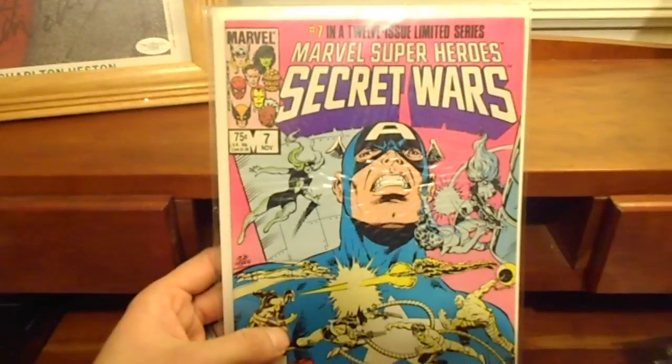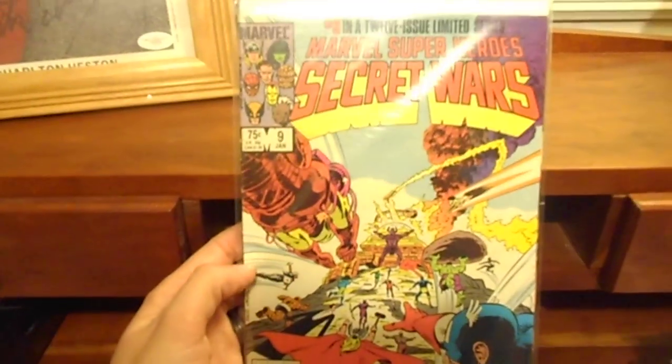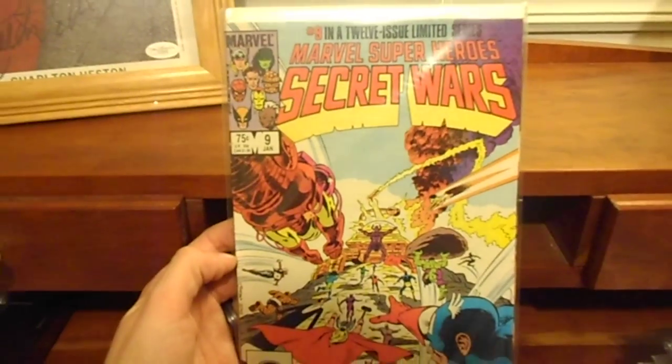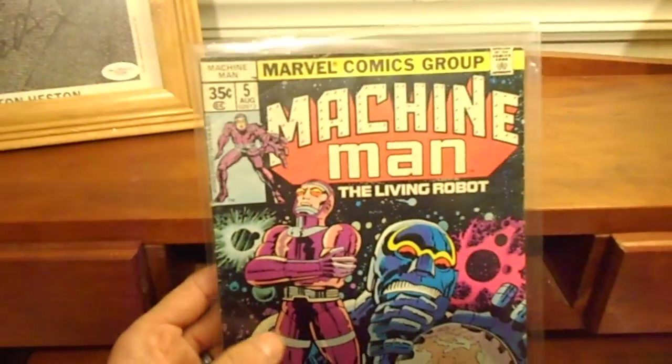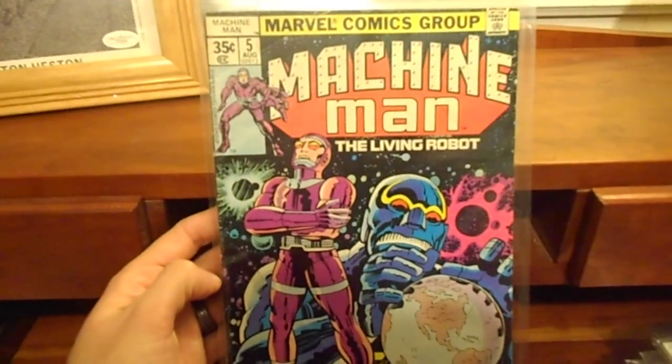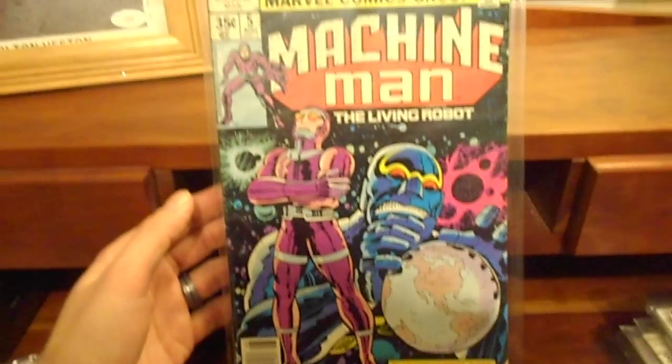Marvel Superhero Secret Wars number 7. I actually have number 8, and I picked up number 7. And I also got number 9, so now I have 7, 8, 9. I don't have 1 through 6, nor do I have the rest of the series, but you gotta start somewhere, right? Alright, here is Machine Man. Kind of an interesting cover. Kind of a Thanos looking character back there, but obviously I don't believe that's him.